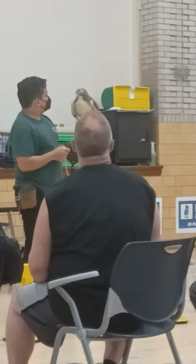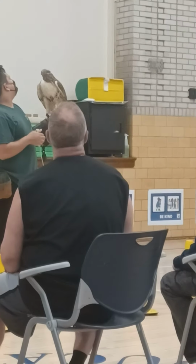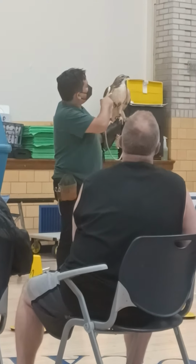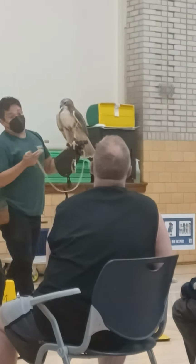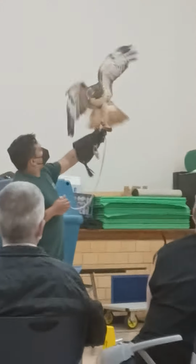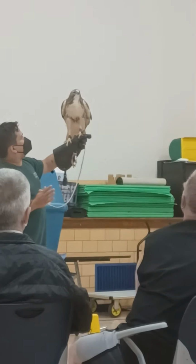Nice job. So the reason that Rowan here is with us is because she actually is blind in her right eye. You may notice that her right eye is a little bit smaller than the left one. That's because it never fully grew or developed from when she was young. So it's actually very difficult for her to catch food.